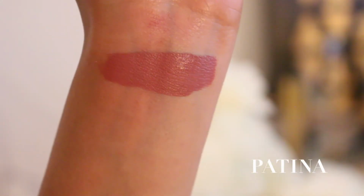And another thing that I really like about this lipstick is it's not too drying on the lips, but the durability of this lipstick is just incredible. It stays put all day long. So great lipstick. I love Patina by Stila.